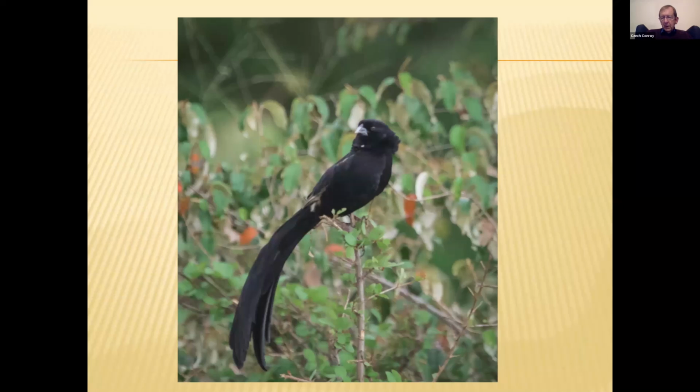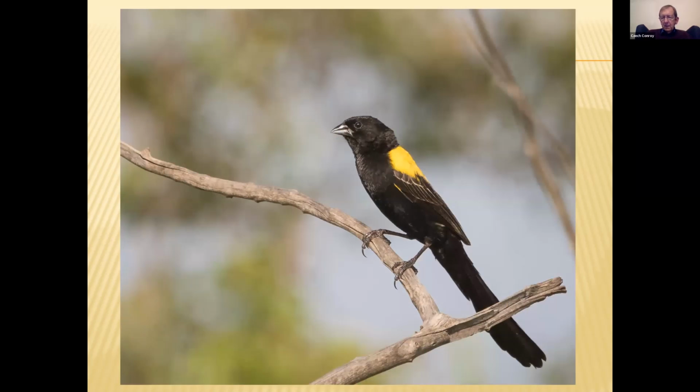This is a widow bird, Jackson's widow bird. This is endemic to that part of East Africa. Like the pin-tailed whydah that we saw earlier, it has a courtship display that involves flying up into the air and then sort of parachuting back down again. And here's another species of widow bird, the yellow-mantled widow bird.